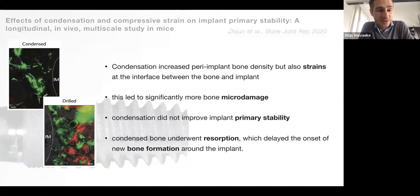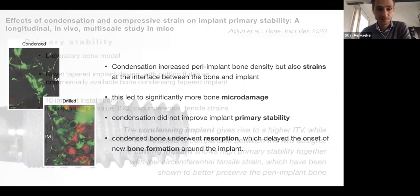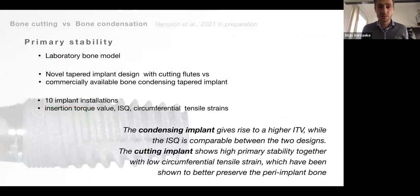But what we also see is that condensation will give rise to a higher insertion torque, but a higher insertion torque is not the same as higher primary stability. And this is a very nice study by Stig Hansson, where they had a look and compared cutting implants with bone condensing implants in a laboratory bone model. So they measured insertion torque values, ISQ values, and then the circumferential tensile strains on the bone. And what is rather striking is that condensing implants give rise to a higher insertion torque, while the ISQ value is comparable compared with the cutting design.